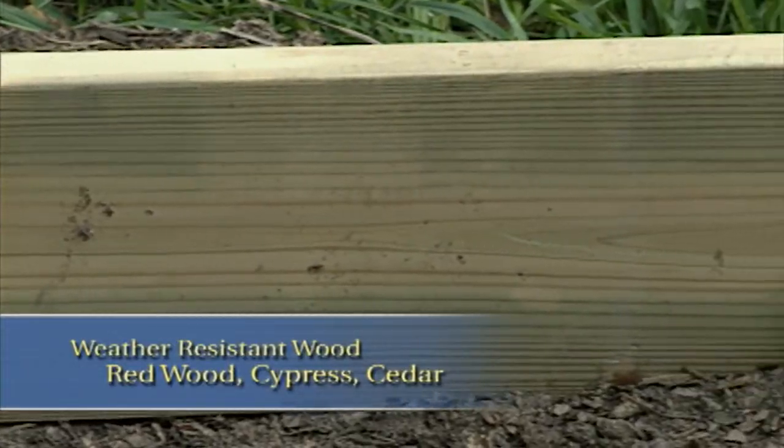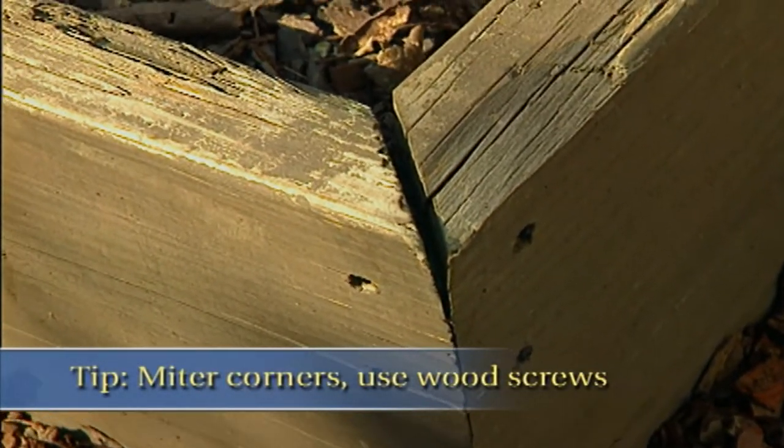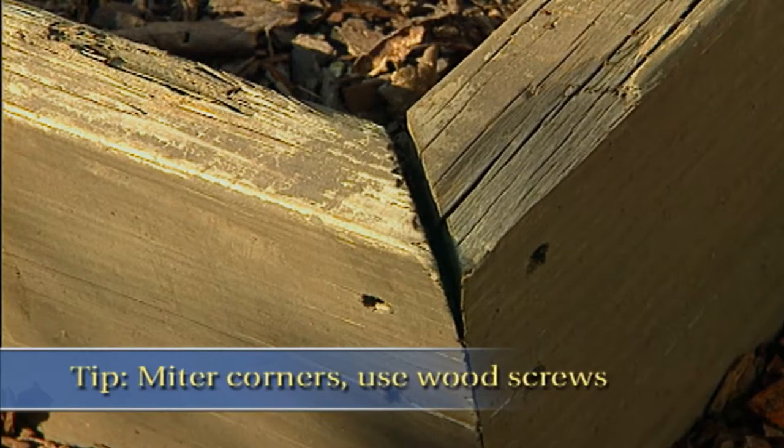You can use redwood, it can be a little expensive. You can use cypress, it might be difficult to find. What I used here was cedar, and you can see these beds have held up for almost 10 years. Now, the third thing you want to keep in mind is the corner and how the bed goes together. You want to miter the corners and use wood screws to hold them together.